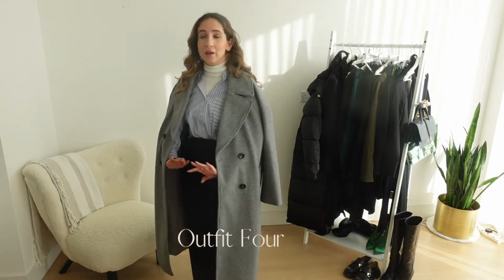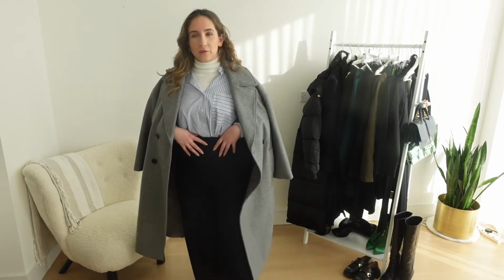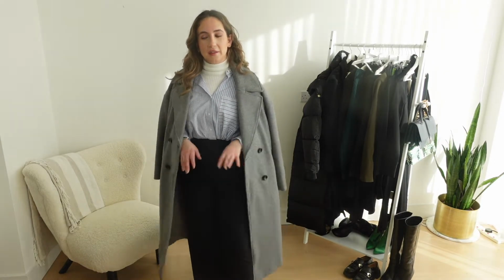Outfit number four is a work chic look. So we have tailored trousers, these wide leg masculine style trousers, and they fit really nicely. They come up high waisted, true to size. And following from that, we have this striped blue shirt. I love a blue shirt contrasting against black trousers and something white underneath.